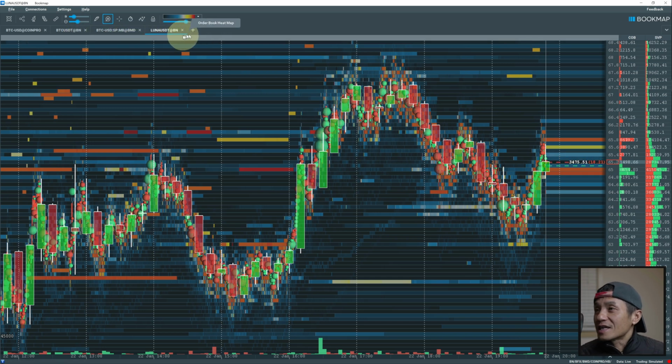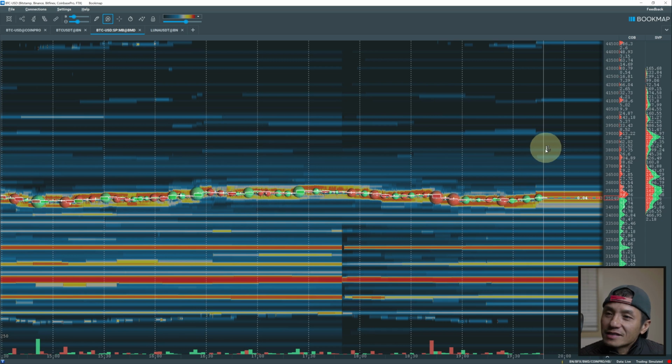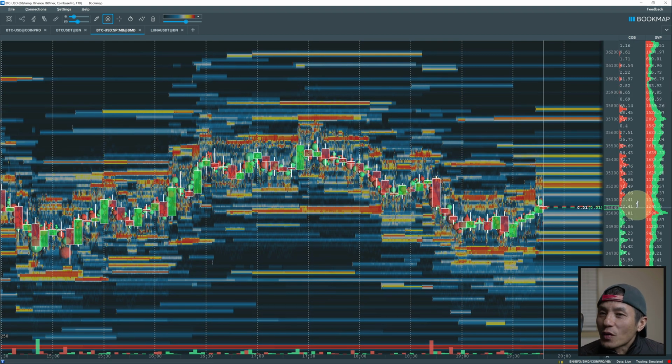You know why? Because that's Luna. That's not even Bitcoin. No wonder. I'm like, what? It's so strange. Anyways, let's zoom in. Oh, yeah, here we go. Oh yeah. This looks more like Bitcoin.